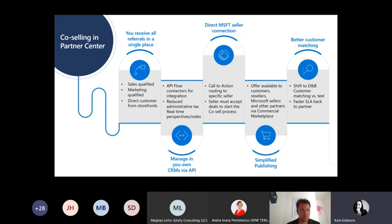So what we've done in Partner Center is we've created one place where all of those referrals can come in through and then be distributed out to you. So you'll have a much clearer vision about what you're receiving from Microsoft, as well as one place where you can send everything to Microsoft as well. You are able to manage those referrals within your own CRM system via an API connector.